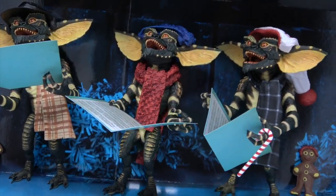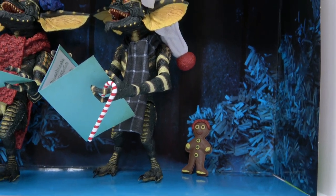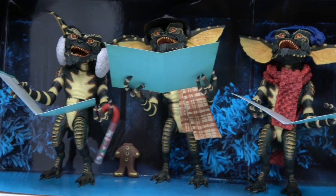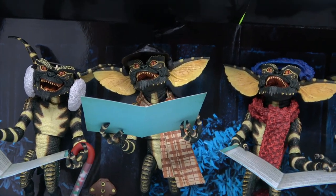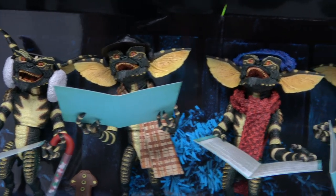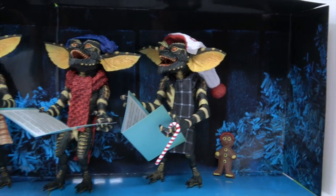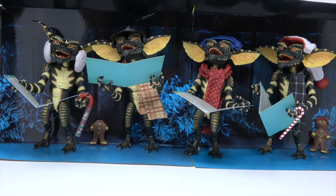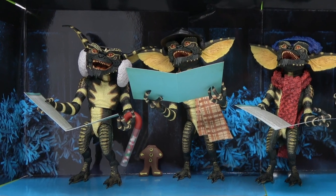Tried to get a little character in each of them, and you see the little gingerbread man in the back I put up there, and then they're each holding the other accessories, the candy canes. But there you have it. This is NECA's Gremlins, their caroling scene from the Gremlins 1985 movie. And I think these are some really cool figures, and this movie should definitely be on people's list for one of the best Christmas movies. And that is all I have.